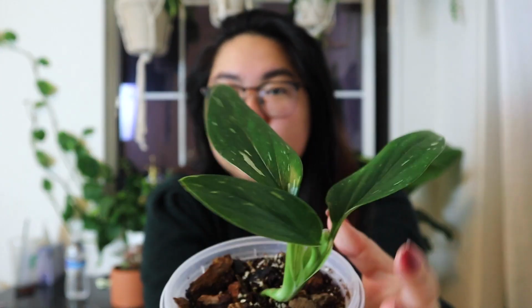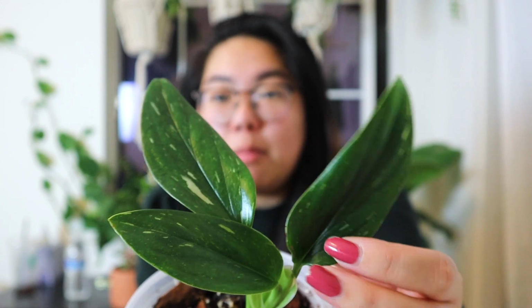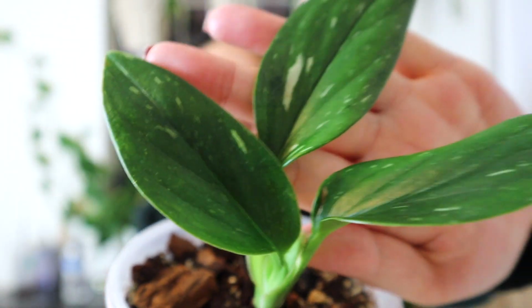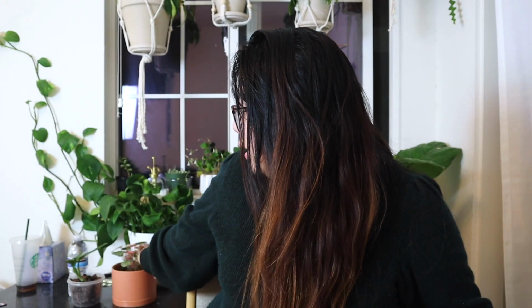I just want to quickly show you some plants I've bought off of Facebook. So this is a Monstera Standleyana albo variegata that I got from a Facebook purge. There you go. This hasn't given me a new leaf yet, but I feel like there's one coming out pretty soon. So I feel like we're going to get a new leaf off of that pretty soon.